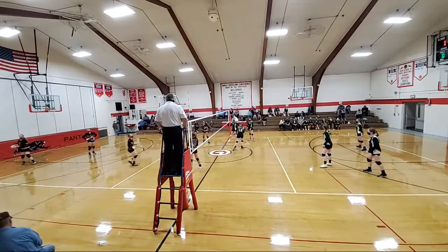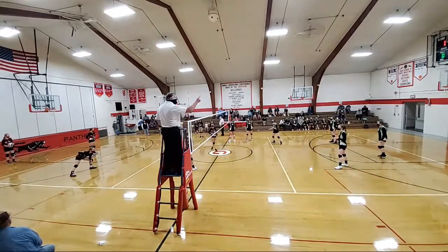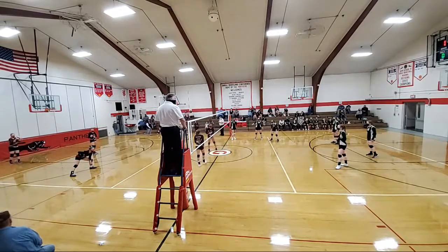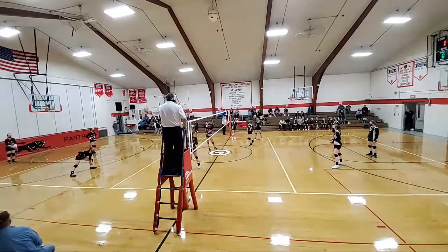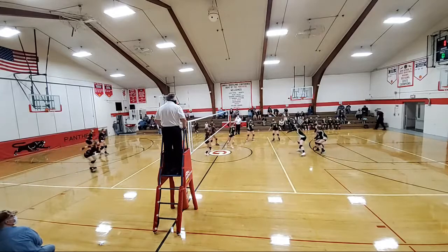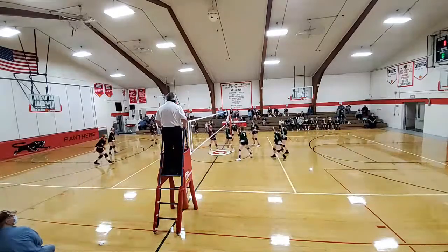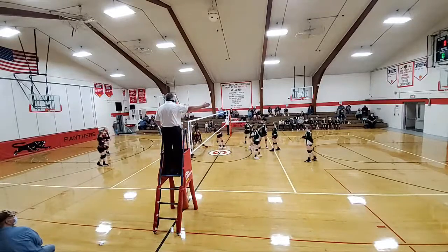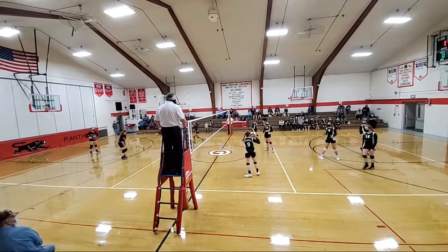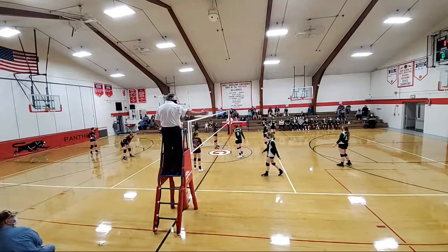Number 8 will begin serving for Gilmanton. Her serve is over, received by Kazemba, set by Nelner. And Falkenberg with the block. 2-1. Lancers lead by 1. Falkenberg will begin serving for the Lancers.